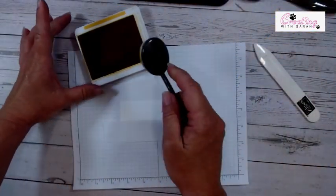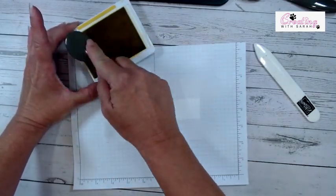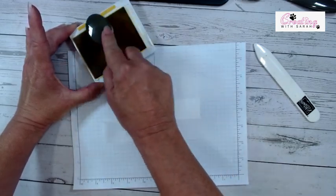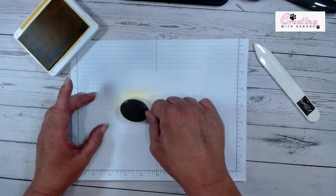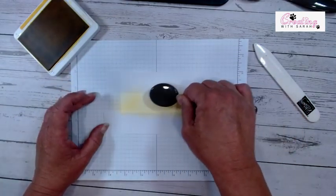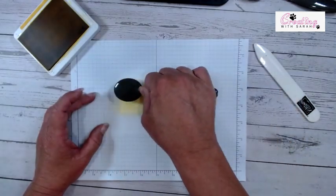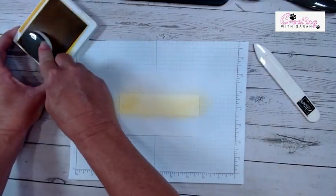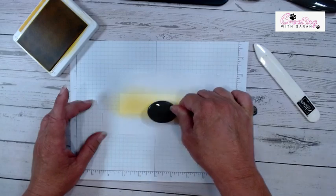And I should have brought my other blending brushes in. I took them in the house and ran them under water, and I used some Dawn soap, and it cleaned them up really nice. So I'm just going to get this nice and saturated, and I'm going to color the inside. You can start really light if you want, and then keep adding to it to get that dark, bold effect. Just remember, you can't take ink off of your paper, but you can always add more.